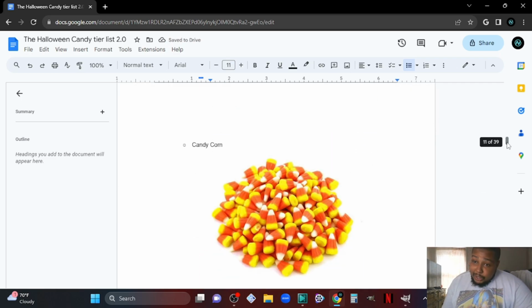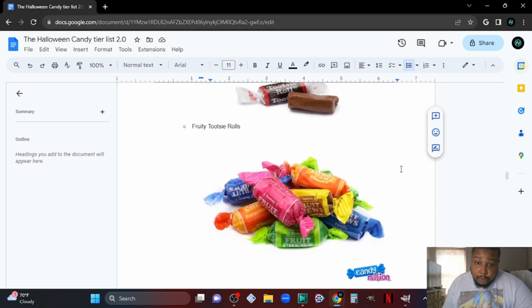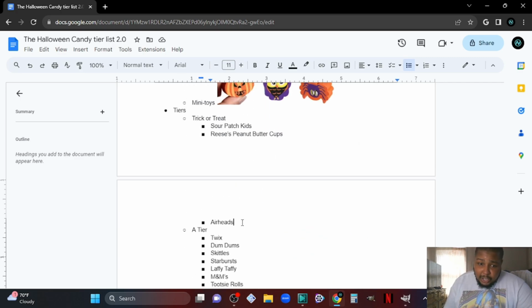However, the Tootsie Roll fruity versions are definitely superior. The orange, even the orange on this one isn't bad, and the cherry, and the lemon, and the vanilla, and the lime. Oh, I love fruity Tootsie Rolls. This one's definitely a trick or treat tier. I think I only put this one in A last year, but how sad of me. This is definitely a trick or treat tier.